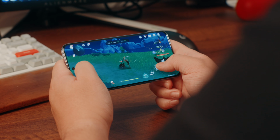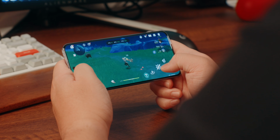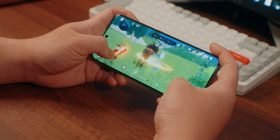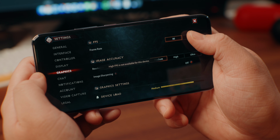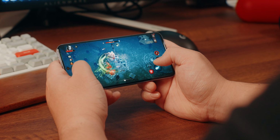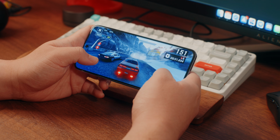Now, in Genshin Impact, I'm getting a comfortable 45 frames per second in low to medium settings with little to no stutters during a 30-minute gameplay session. In Diablo Immortal, I'm actually shocked it's limiting the frame rate to just 30 frames, even though I have the phone set to high performance mode. Why? I'm not really sure why. But in Asphalt 9, it had no problems running at 60 frames per second.